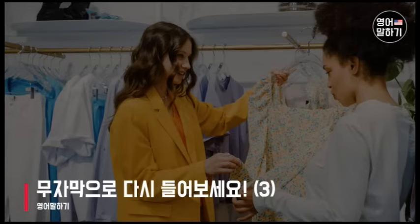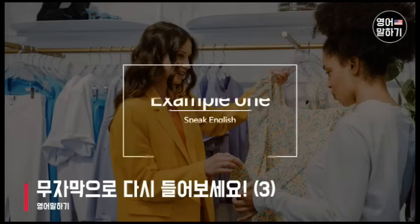Exactly. So the first one we have is, can you give me a better deal? So if I'm shopping and something is too expensive, I would use this sentence with the shopkeeper. Yeah, so you might say, hey, this is out of my price range. Could you give me a better deal? Yep. Okay, we have some examples of can you give me a better deal? Let's listen. Example one.